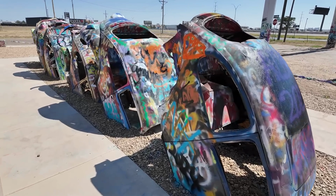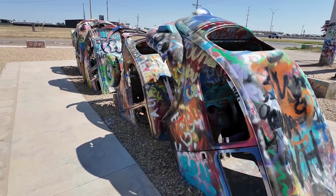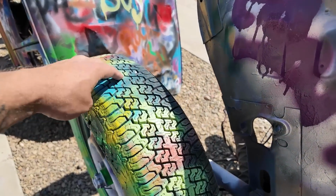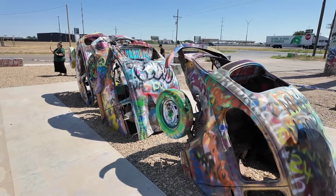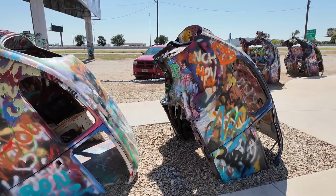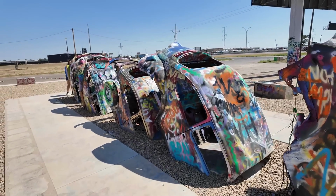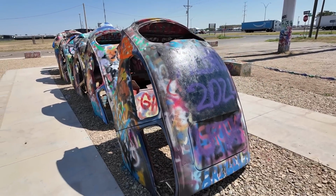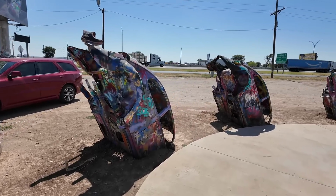Yeah, the bugs themselves are pretty rugged because they have been around a while. Oh, this one still has a tire on it. I wonder if this is a newer one that has been added. Although you see these have not obtained the level of paint that the Cadillacs have obtained. They do not yet have tumors made of spray paint that are melting off them. But I'm sure that is in the future of the Bug Ranch.